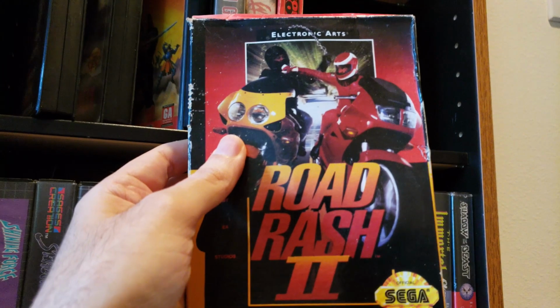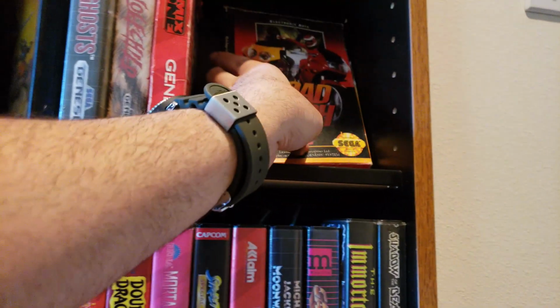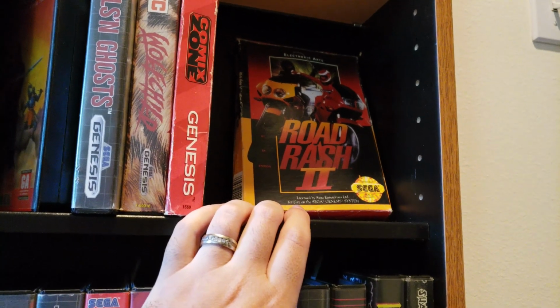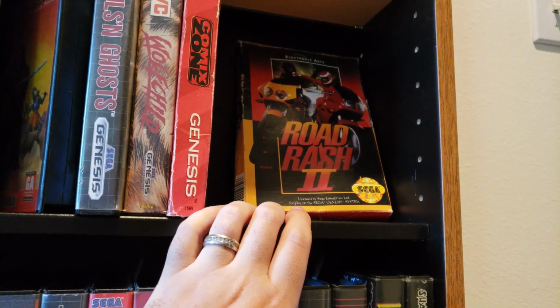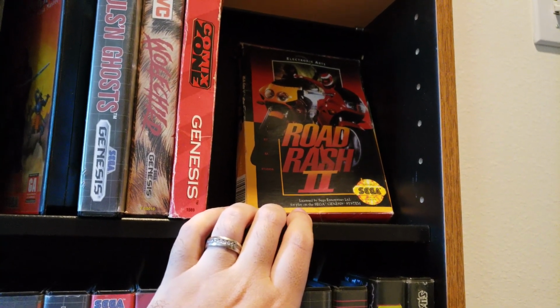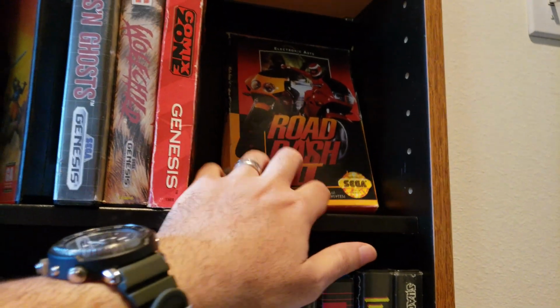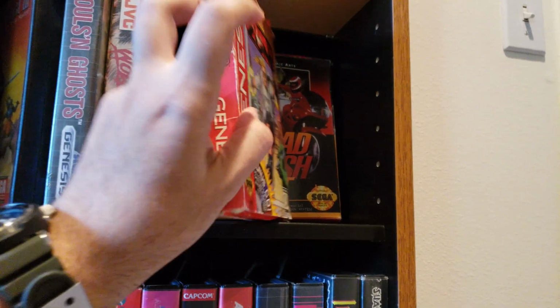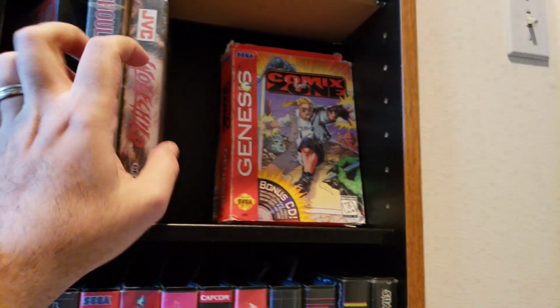I didn't have it because I was talking to my friends on stream and Road Rash came up and I was like, oh, I don't think I have that. So I'm looking at my Game I app that I use to catalog all my games. I went to look to see if I had Road Rash, and I hadn't cataloged this. So there it is, hiding behind Wolfchild with Comic Zone. I do have it. Jeez. That's what happens when you have a lot of games.